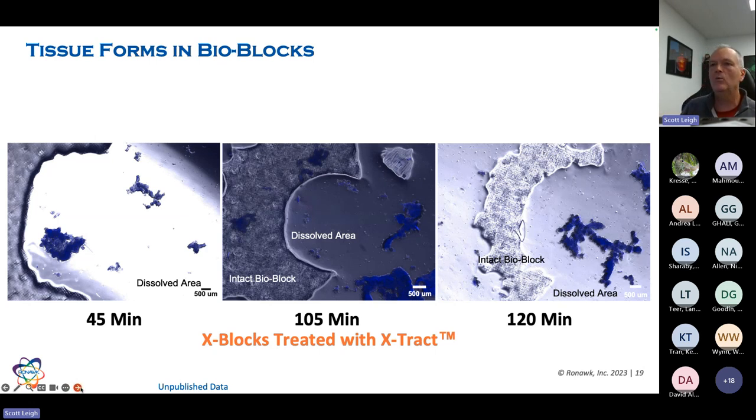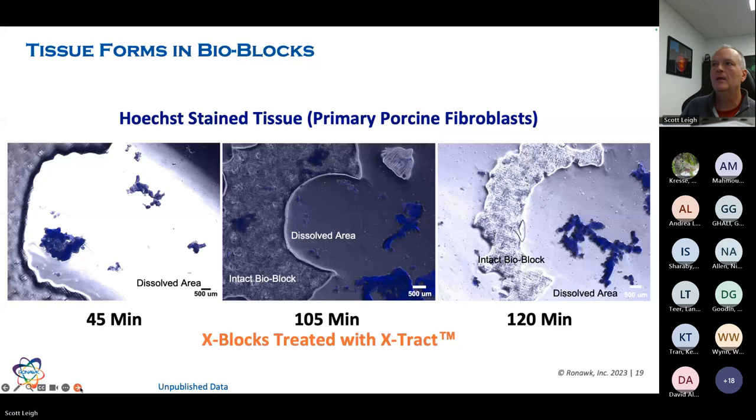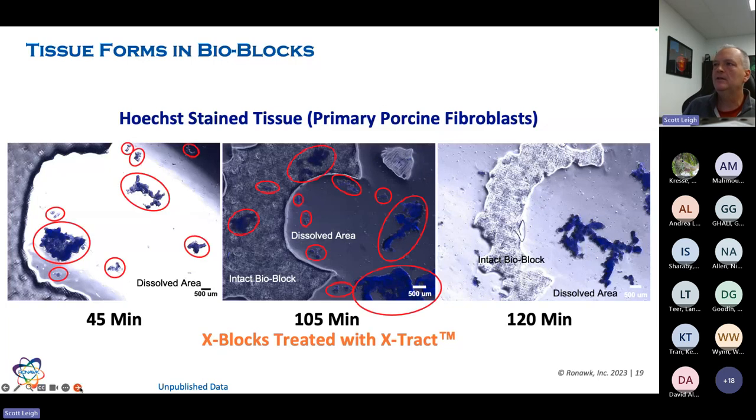So what you see when you break apart the block, and these are primary porcine cells, is you see really large aggregates coming out. But because they're wrapping themselves around material of the block and everything's opaque, sometimes it's a little bit hard to tell the difference between the aggregate and the block. So last year we pulled back a little bit and said, okay, we got to figure this out.